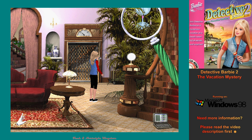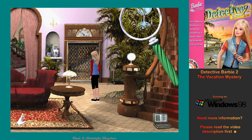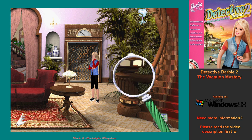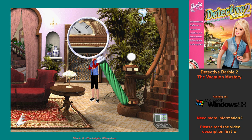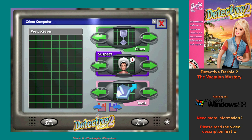We can have Becky check this clue out in the crime computer. Let's get a snapshot of it. We make such a great team. Time for some cyber sleuthing.